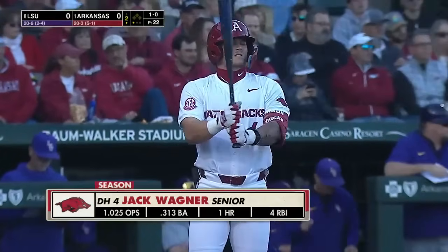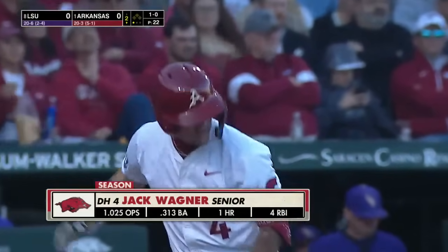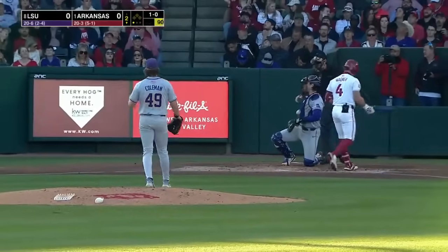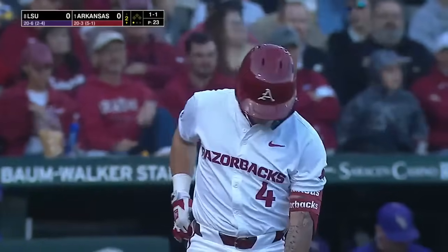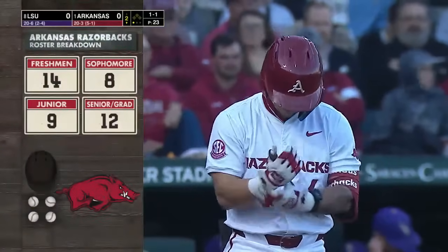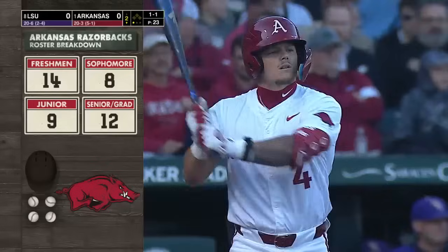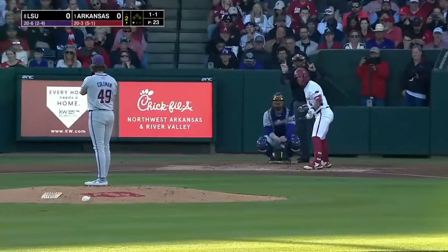Senior out of Wichita, Kansas. We talked about how LSU has built and supplemented its roster through the portal. This is, from a roster standpoint, an old Arkansas team. Jack Wagner's 24 years old. You don't see that as much in this league as you do in others, but you can see the age, senior or grad students. 12 on this Arkansas roster right now.